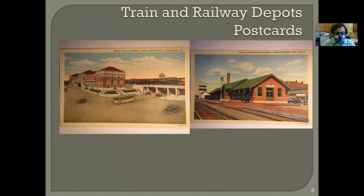I specifically like this one because of Champaign, Illinois, and also Rantoul, which was a town north of Champaign. I actually went to school in Champaign, and the train station was not too far. And this is a vintage version of the train station.